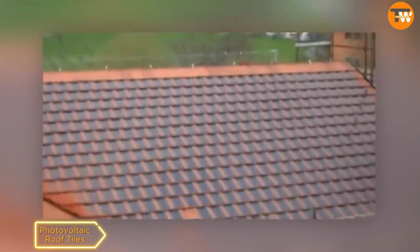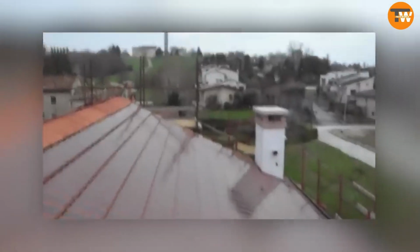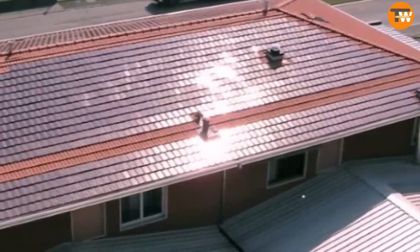Photovoltaic Roof Tiles. These roof tiles come with built-in solar cells, providing an alternative energy source. They resemble conventional tiles and are efficient in capturing solar energy. Some versions even come with ventilation, ensuring resistance to heat.